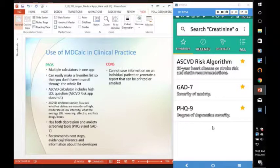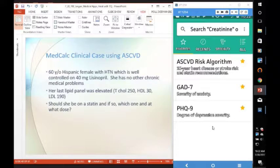Okay, so we've got a 60-year-old Hispanic female with hypertension, which is well controlled on 40 milligrams of lisinopril, no other medical problems, elevated lipid panel. Should she be on a statin, and if so, which one and at what dose? Which is, again, a little different with this one.